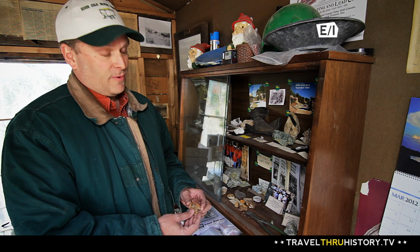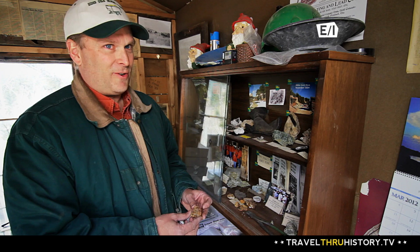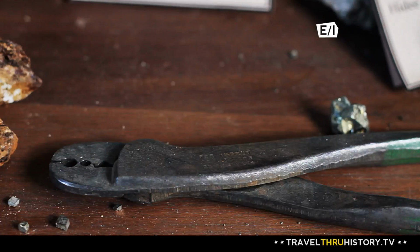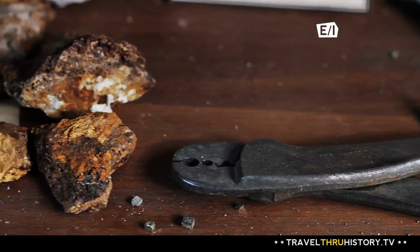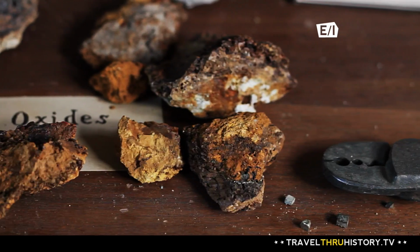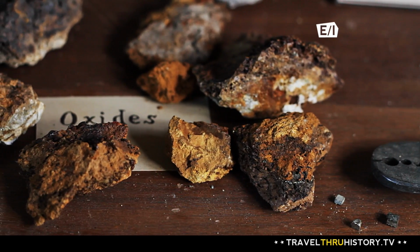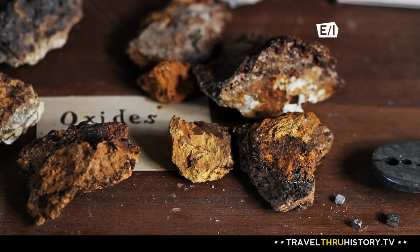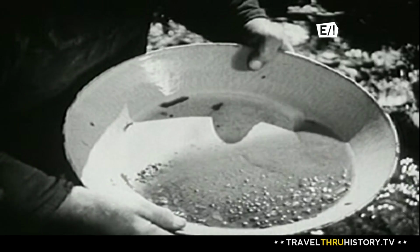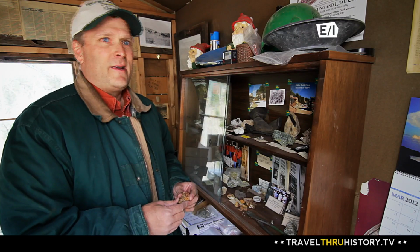Well, there's also lots of gold in there as well. So when the iron rusts away, it leaves the gold particles behind. Early miners realized that if they crushed this oxide ore into tiny pieces, they could separate out the gold. Gold is heavier than anything else, so when you see people gold panning, they're doing the same thing, letting the heavier particles settle out at the bottom and discarding the waste rock, keeping the gold.